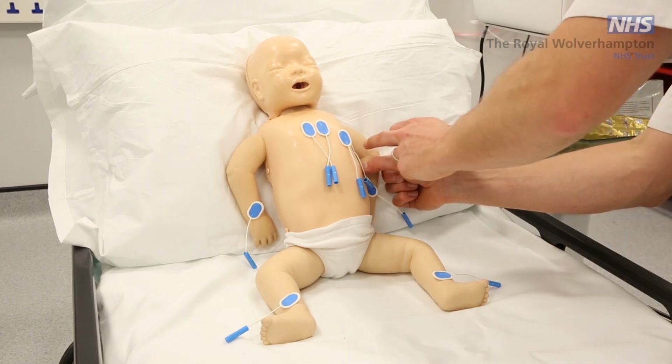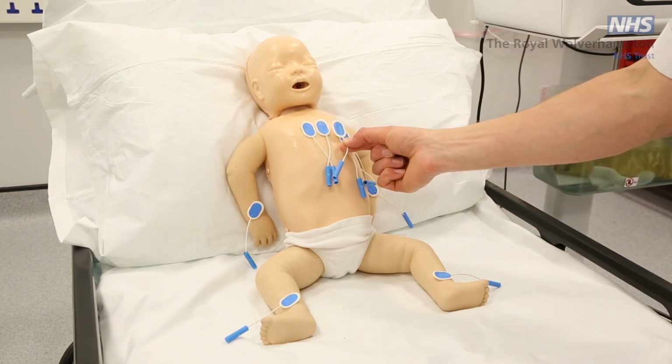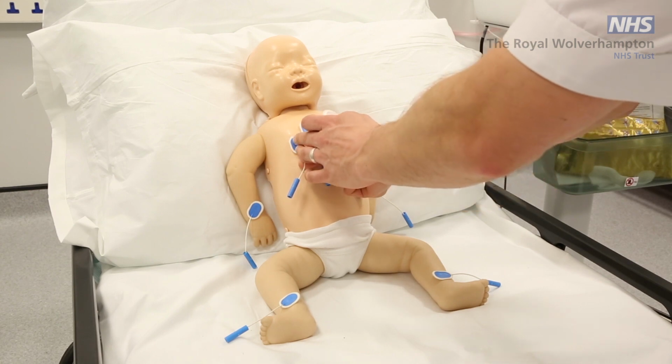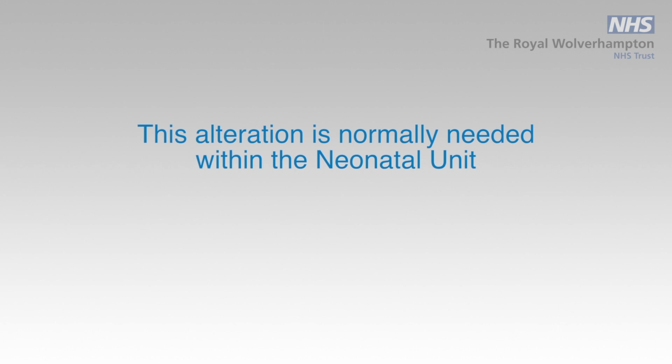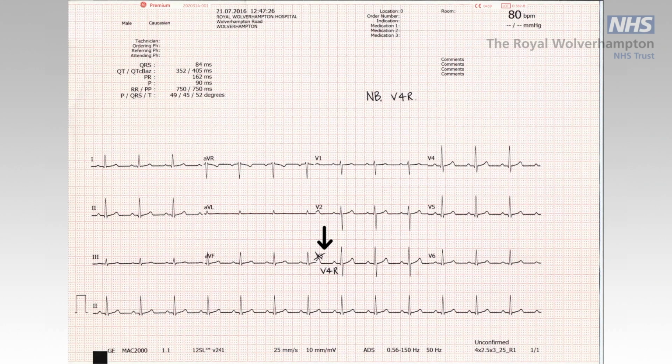In our hospital, if the child's chest is not large enough so that all 6 chest electrodes can be placed in their standard positions without overlapping, then electrode V3 should be removed and placed in the 5th intercostal space in the mid-clavicular line on the right side, and this now therefore becomes V4R. By doing this, enough room is created on the left side of the chest to allow the other electrodes to be placed in their correct anatomical positions without having contact with each other. We find that this alteration to the standard technique is normally needed in our neonatal department. The ECG should then be clearly annotated with any changes if this technique is used.